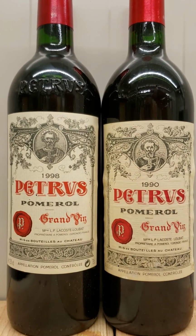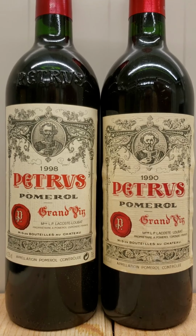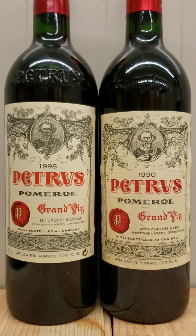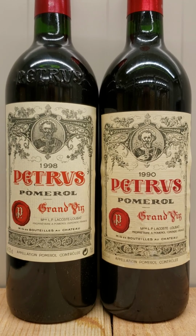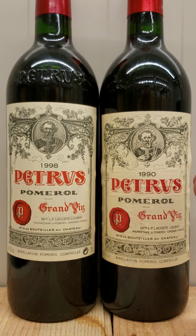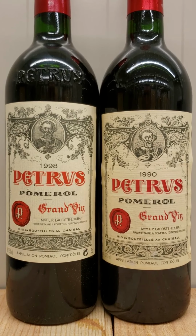In my last post on my blog, I was talking about how important it is to know the history of changes of the different labels, the capsules, the fonts, and those kinds of things with all of the wineries, and especially the most expensive ones, the ones that you are more likely to find on the grey market or on the black market. Petrus is one of them. It is very important for you to understand the history of the changes on the label, the printing paper, the printing techniques as well.